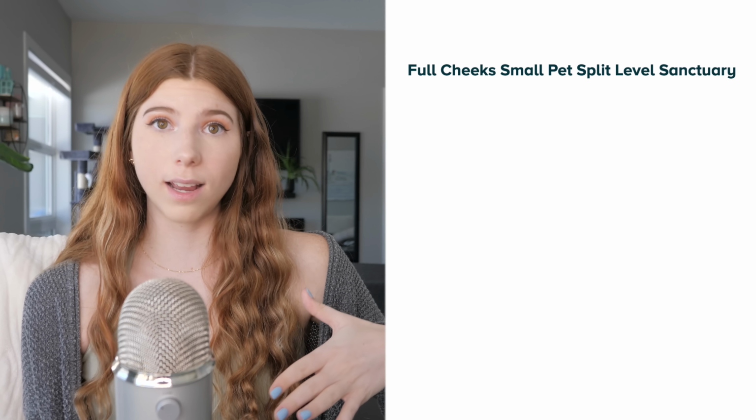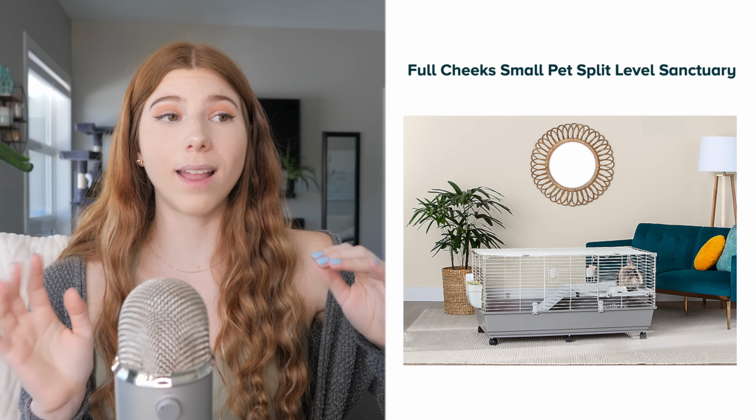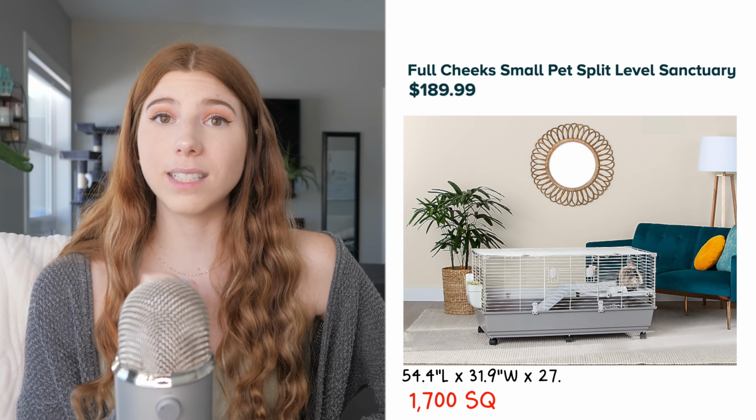Now, the reason that I think this is because if we take a look at the Full Cheeks Small Pet Split Level Sanctuary, which is marketed towards guinea pigs and rabbits, this sells for $189 US, and it has an estimate of 1,700 square inches of floor space. So you are telling me a cage with almost 4 times the amount of space is somehow cheaper. Now, unfortunately, because their guinea pig and rabbit cages have such a large bar gap that a hamster can fit through, they usually aren't going to work for a hamster unless you are taking mesh and meshing it over.